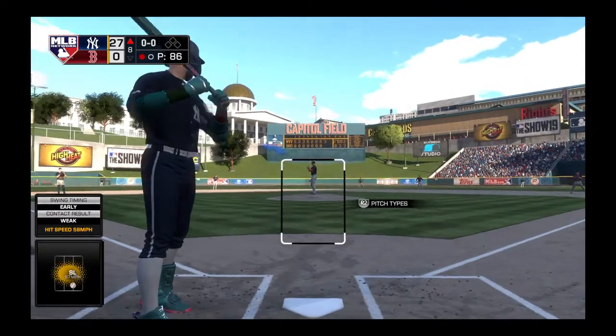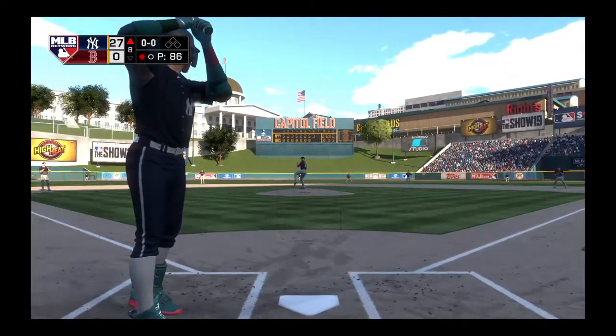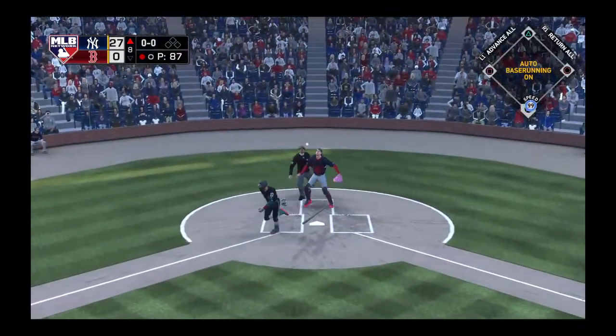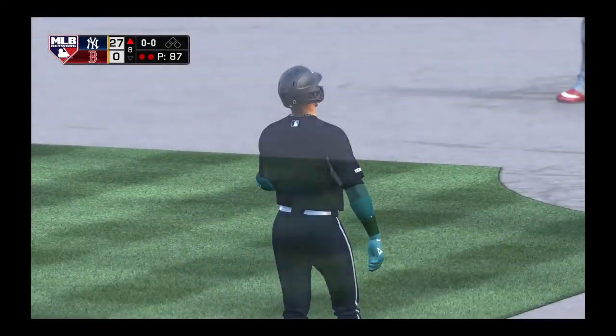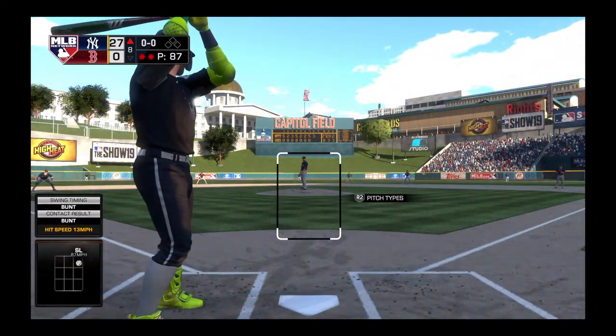Manny Machado will stride in again as he looks to join a very elite list. We take you back to earlier. This was home run number 3 in the ball game as he'll try and join just a select few with 4 home runs in a single game.